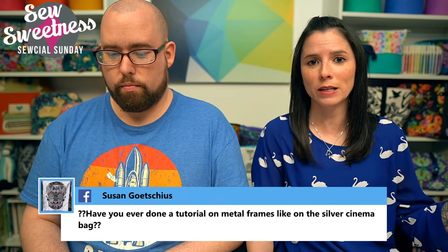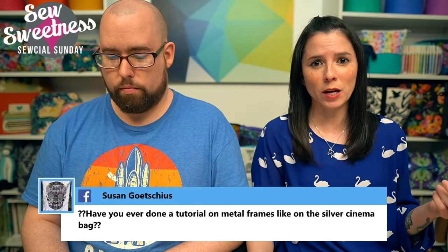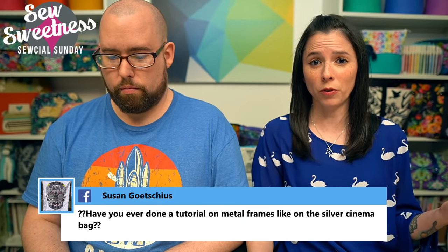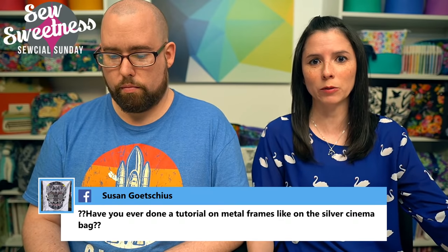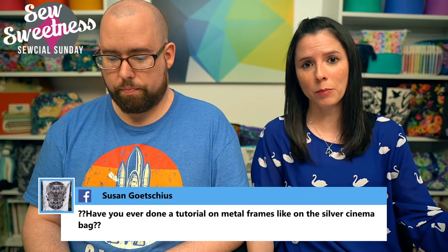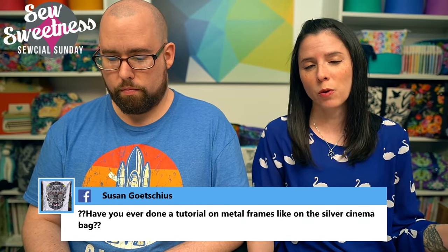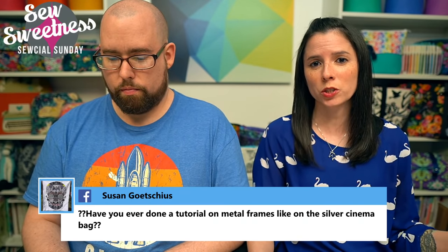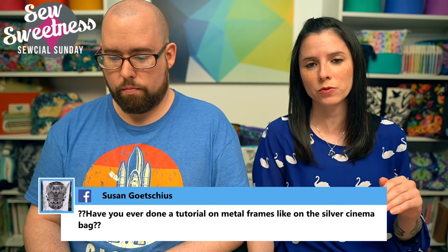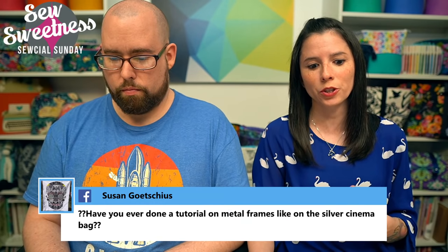I do use the same thread in the top and in the bobbin. If you're using a thicker thread, perhaps for top stitching, say for instance a 12 weight thread, which I don't do very often, but once in a while, the 12 weight thread will go in the top of the machine and I'll put 40 weight thread in the bobbin. Having 12 weight in the top and in the bobbin won't work just because of the thickness. So you just want to use a step down, which is why I would use 40 weight thread in the bobbin to make it easier for your machine.